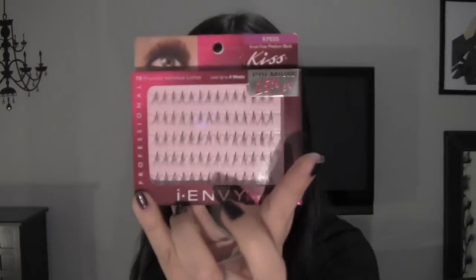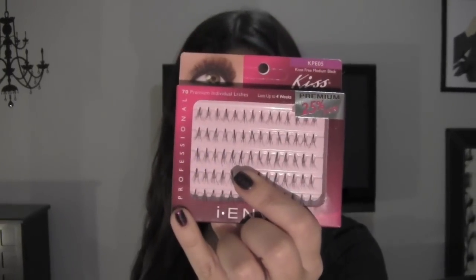And I also picked up these Kiss IMV Real Remy Hair False Lashes Medium Length. I haven't used them yet either, but I thought it was kind of cool that they were Remy Hair, so we'll see. I also picked up the Palladio Brow Gel. This is a repurchase of many times.